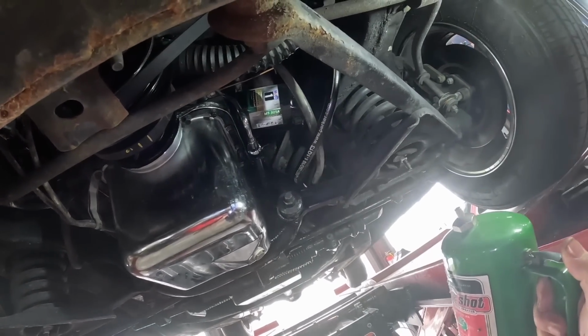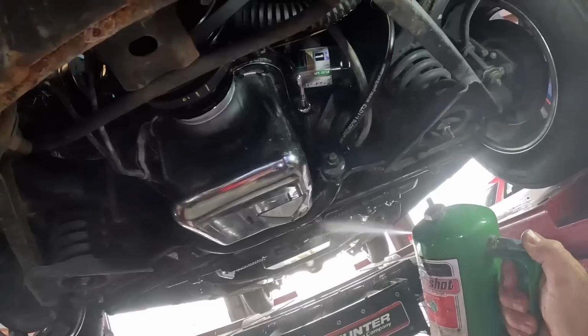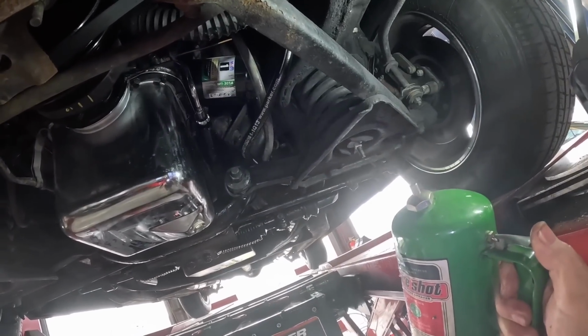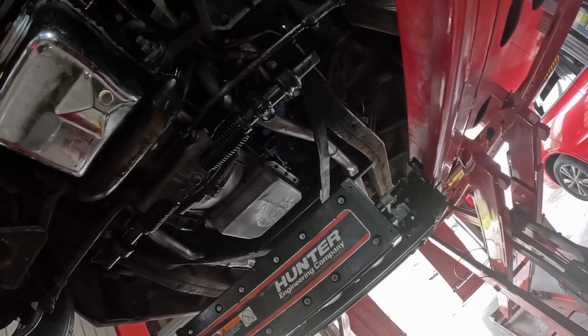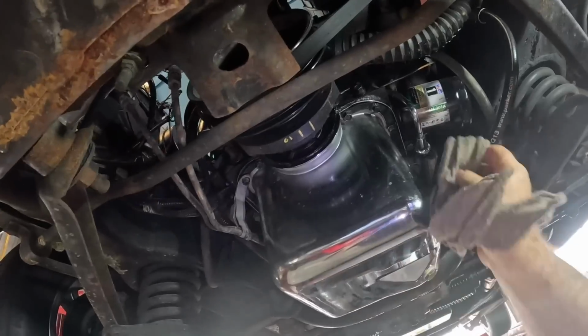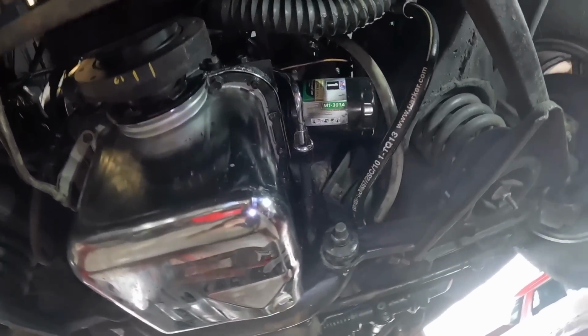He was asking about his neutral safety too. He said it starts in gear. I said, well, it probably hasn't been wired into the starting circuit to stop that from happening. It's got an AOD transmission, I think. You guys tell me. Could be a C6, I'm not sure. But I think it's overdrive. So we'll see if we're going to mess with that. I'm not sure how much he wants to spend.